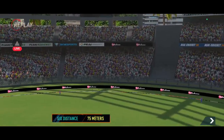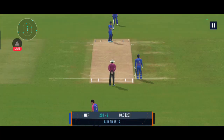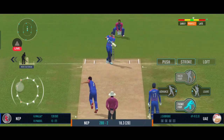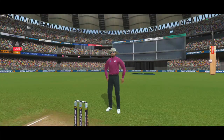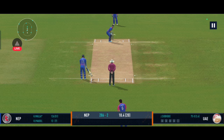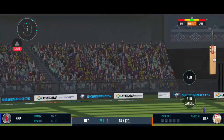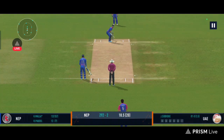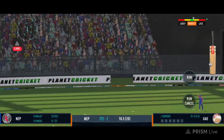Lovely timing, ball hitting the sweet spot. Well, the batsman sees that one early, gets into a great position, got it from the meat of the bat. Good pickup shot there. Has that gone for a six? Yes, it has. Good shot for a single.